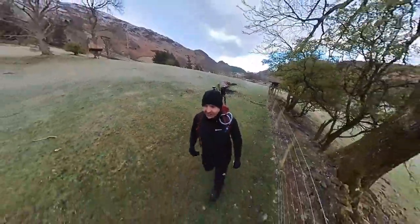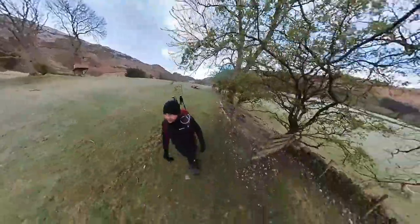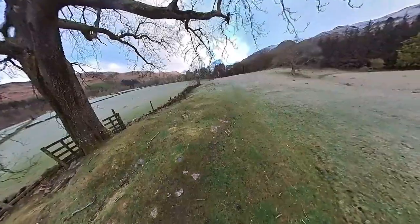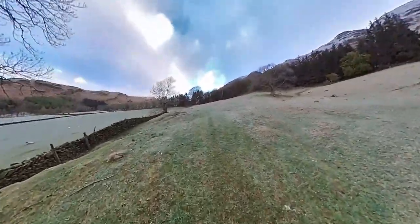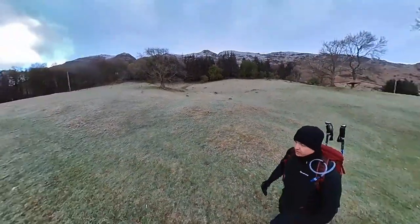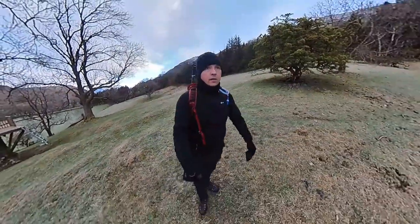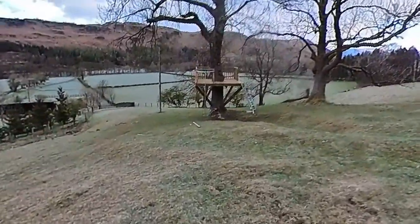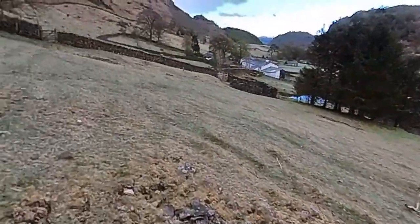Paddling through the little group of houses there, group of buildings. All the geese start going mental. Guard geese. Oh, attack of the geese. Right. Need to check that I'm going the right way. Up! Oh, is that the right way? I would have thought so. Nice little treehouse there. Oh. In the process of building a swing as well. I loved that as a kid.